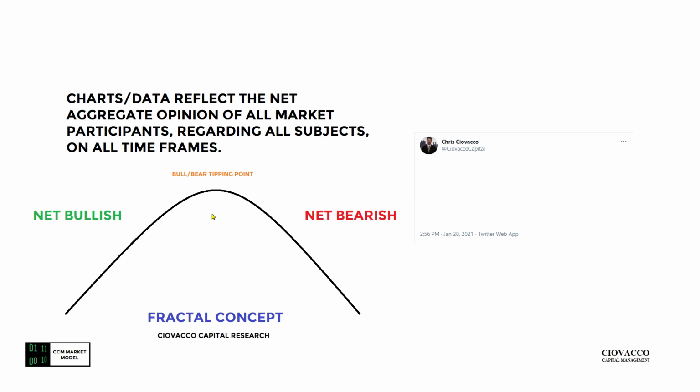And then eventually, on any time frame, you hit a tipping point and we go into a downtrend where the net aggregate opinion of all market participants regarding all subjects on all time frames flips from net bullish to net bearish. This tells you that even in the strongest of strong bull markets, since the March low, you can find countless people on Twitter, talking heads on TV, that have been bearish. The same is true during bear markets. You can always find bulls.